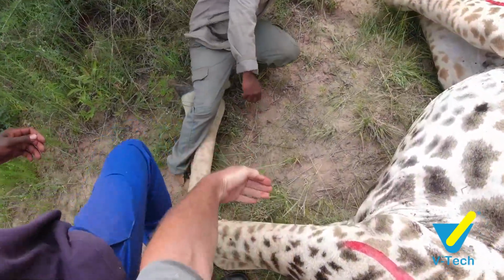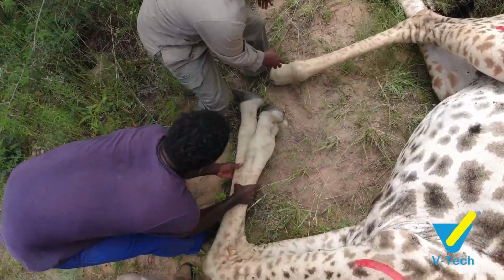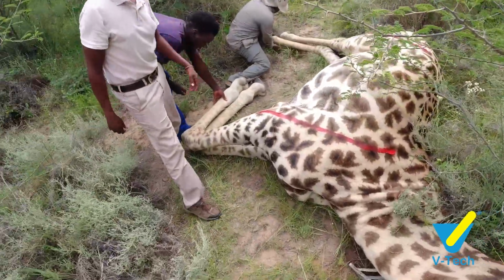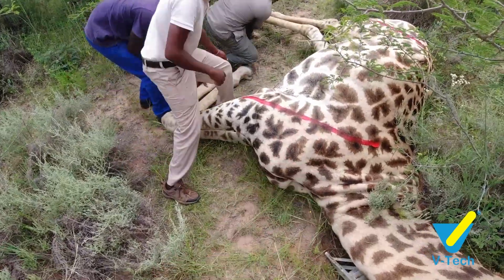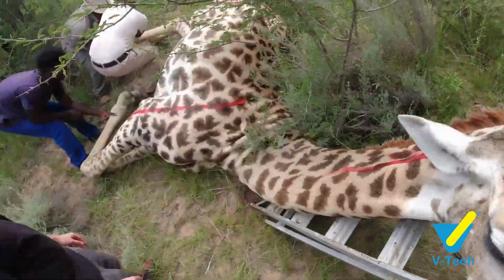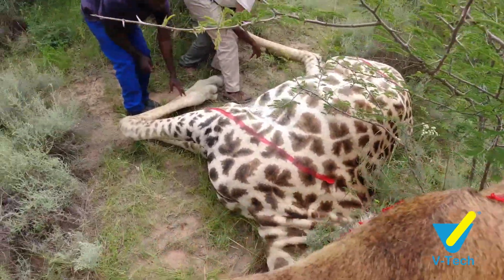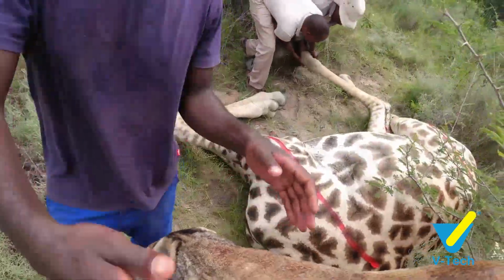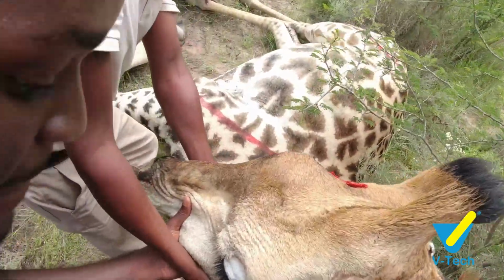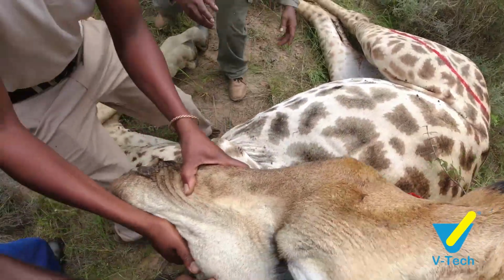Once that was all done, the big job started, which was to try and position the giraffe onto her sternum with her legs folded underneath her. And we, in this case, nearly didn't get this right because the number of people available was limited and required a very strong effort from everybody. You'll also notice in all these pictures she's visibly heavily pregnant, and we expect her to calve in the next number of weeks.